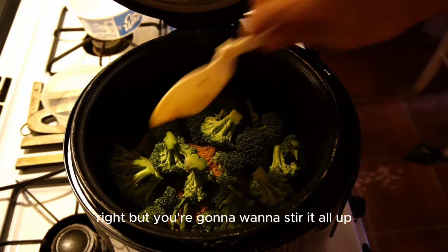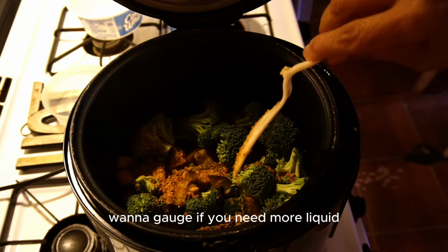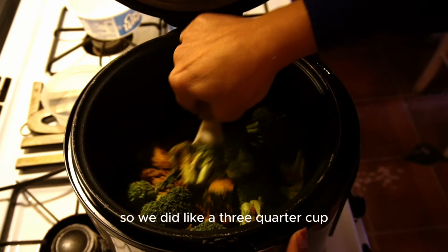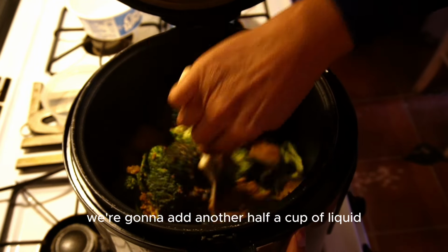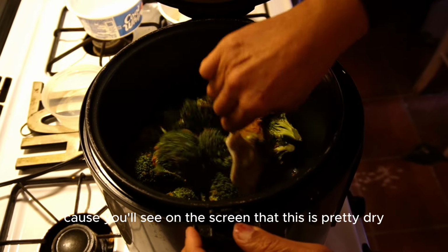Right? But you're going to want to stir it all up. And you're going to want to gauge if you need more liquid, because you probably will. So we did like a 3/4 cup. We're going to add another 1/2 cup of liquid, because you'll see on the screen that this is pretty dry right now.